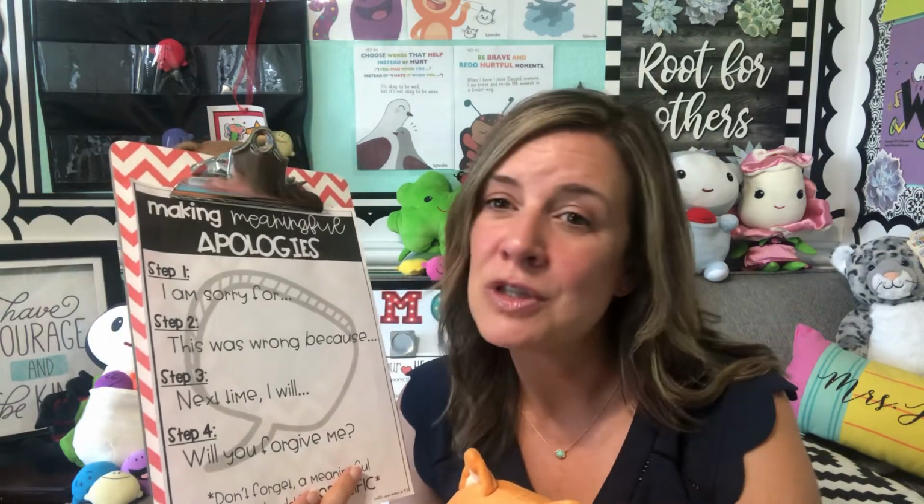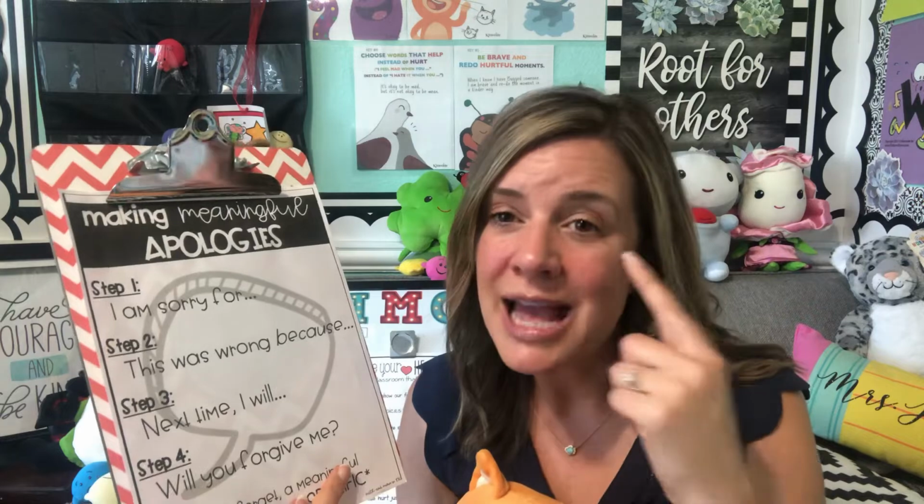So making a meaningful apology is these 4 steps, and don't forget to have eye contact, because if I'm apologizing to you and I'm saying, well, fine, I'm sorry, does that make it feel meaningful if I'm not even looking at you? No. So there's a lot that goes into making a meaningful apology, and make sure that you mean it and that you really are going to try harder next time, and that you know a way to fix it.